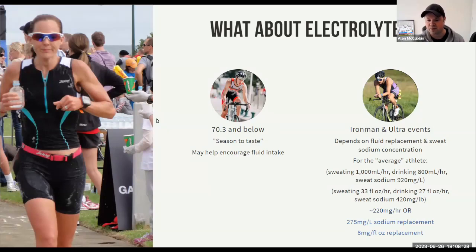And I guess for a lot of people, they're not necessarily going to know their sweat sodium concentration. So I've just applied the average value here, and the average sweat rate and fluid replacement. So if you're more aggressive with your fluid replacement, that number starts to go up. If your sweat sodium concentration is higher, that number starts to go up. If your sweat rate is higher, the milligrams per hour number will go up, but the milligrams per liter won't. And vice versa, it will come down in those other circumstances.